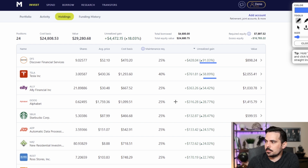Then obviously Tesla's next up with almost 59%, and then we've got Ally. So you can see these two were in the financial pie, I only have one, but it's doing pretty well across the board there. So I'm really excited for that. I think it has a lot of potential.